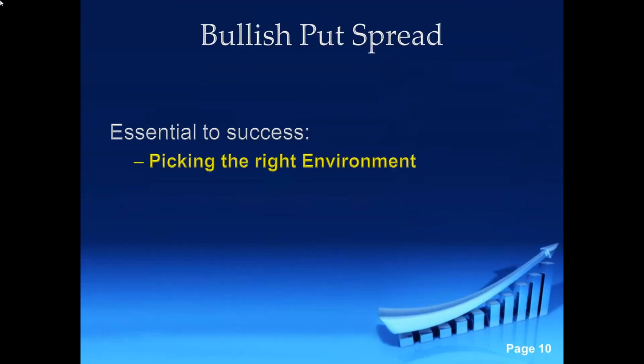All right. Essentials to success. Picking the right environment. I've mentioned this several times. When we are selling premium, we need high implied volatility. And there's a lot of reasons for that. High implied volatility gives us more premium, gives us more bang for our buck. It also allows us to get further away from the underlying and collect that same credit.